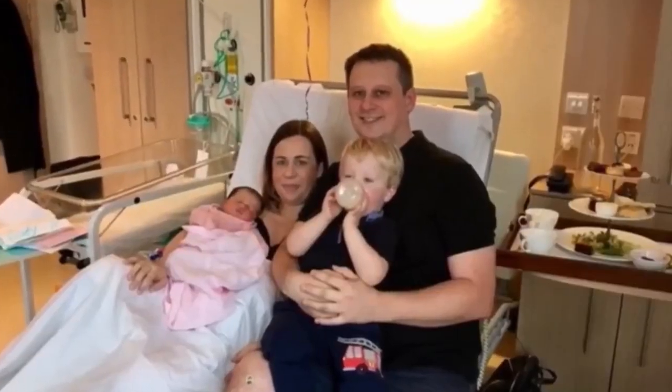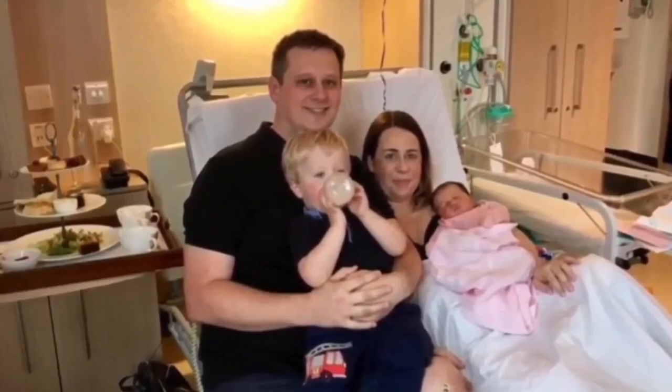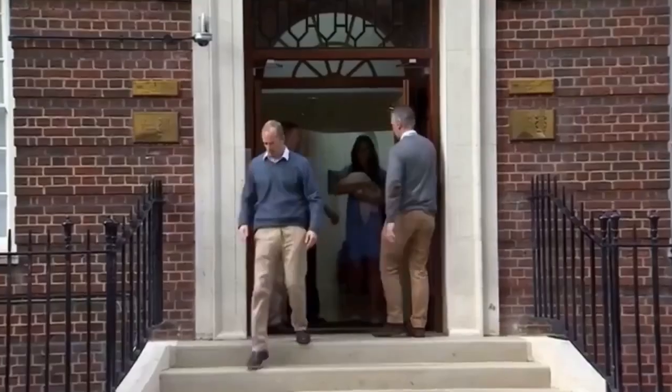They had selection menus that you could choose lots of delicious gourmet-style food each day. They had the afternoon tea options. You could have wine and champagne. I didn't do that, but if you wanted to or your partner wanted to, they could partake in that. And really, apart from the amenities, it was much like a normal hospital.